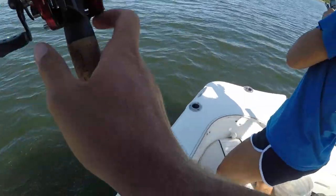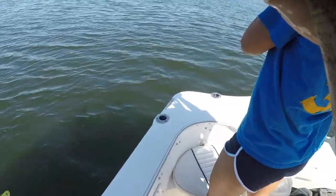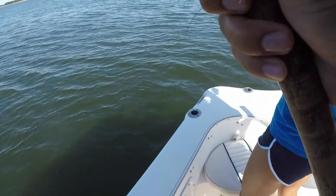Yeah, that's the tough way to catch them. There we go. That's not a fluke, is it? Watch, Nicky might be a fluke. I don't know, but it's small.